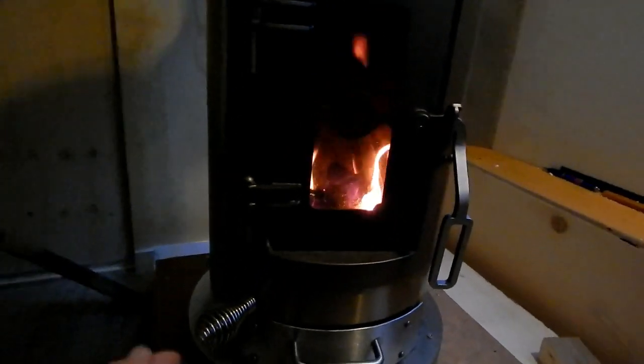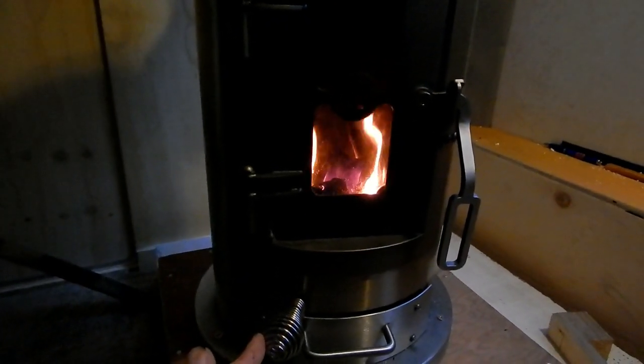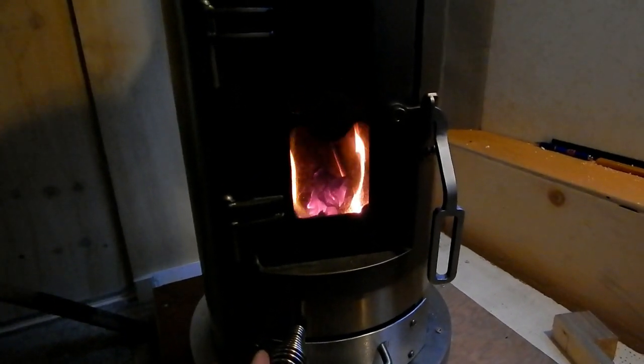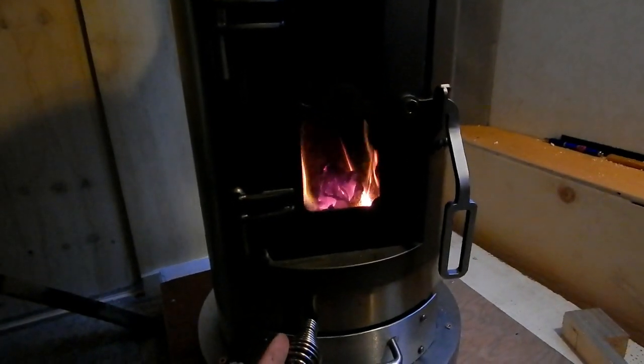Now, unlike other wood stoves, you actually close the throttle on the Kimberly. Once it's a nice roaring fire, after about 10-15 minutes, you close the throttle to maybe 10-15% open. And then the secondary combustion up there starts going crazy. And that's where all the heat comes from, is really the second fire that you can't see, which happens up top.